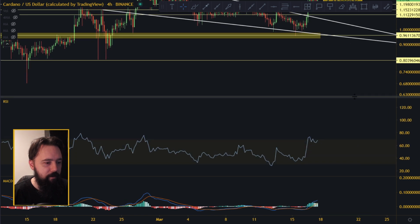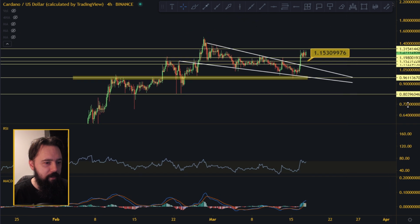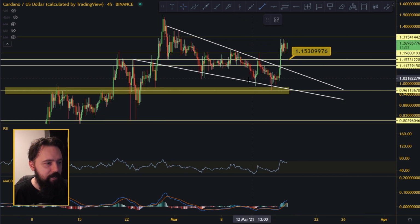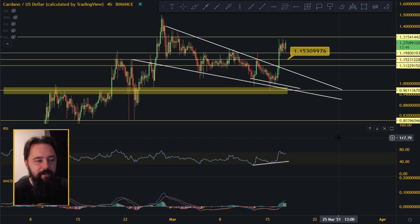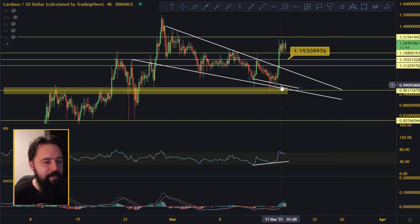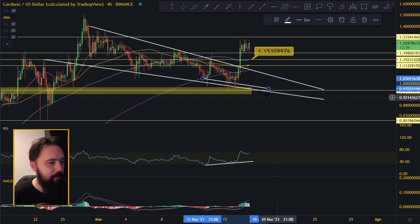If I can just make my lines, oh my god, sorry about that guys. Okay, so basically you can see here that the price was going down, right, and the RSI here was going up. That's a hidden bullish divergence, so we said okay, that means the price has to go a little bit up.